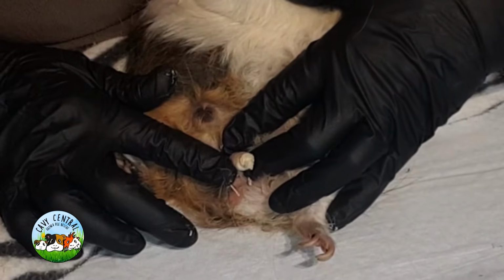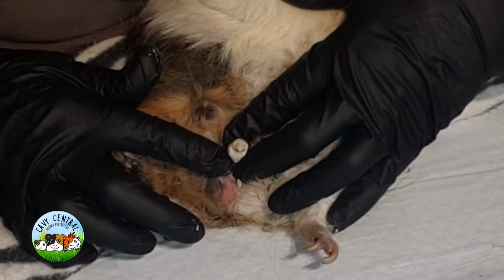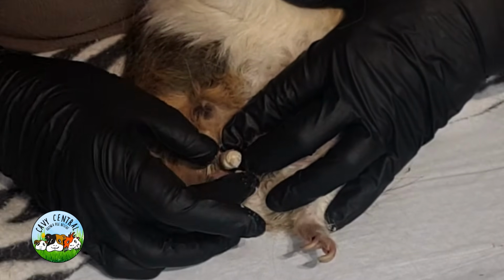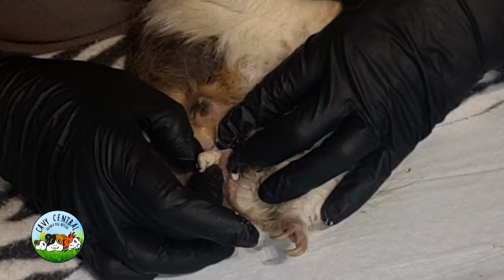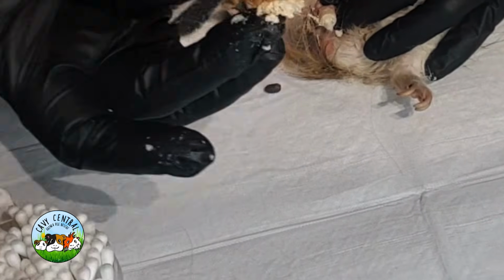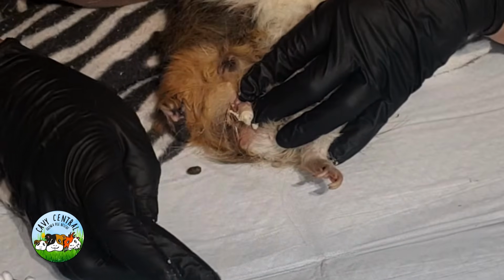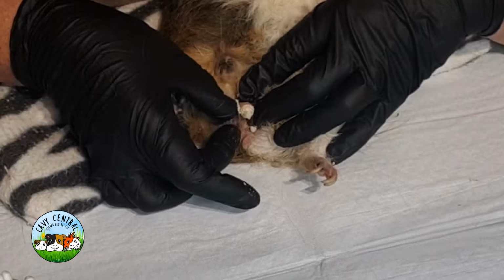But what you can see here is there's such a formed ring of smegma around his little boy bit. It's like a cocoon. I'm just going to break that off like this. You can see it's really, really thick. Whew, this is the smelly stuff, everyone.